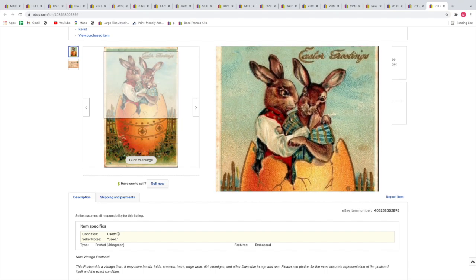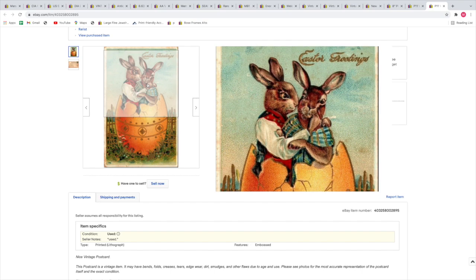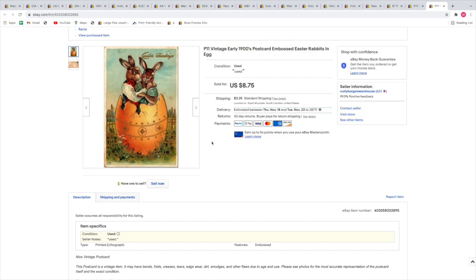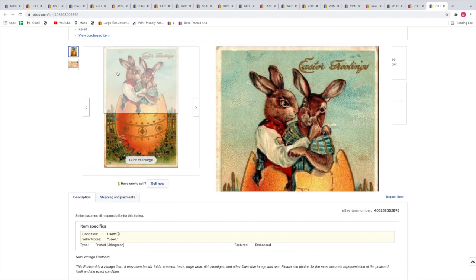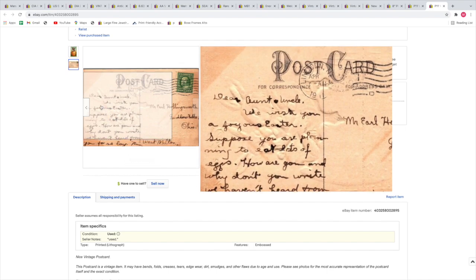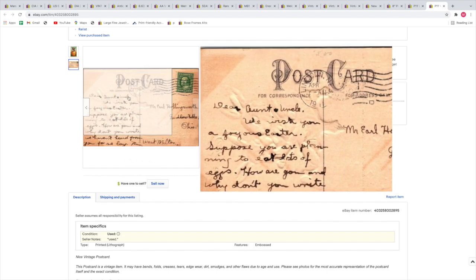Same as this one. These are two different buyers, but again, a rabbit, they're dressed up, they're hugging on each other, sitting in a broken egg. Just a cool old card. They paid for shipping on this one, so we brought in $8.75. Guys, anytime you can see these old vintage postcards, they're just super cool. If you get them, guys, please take the time, read the note. They can say some really neat things in here sometimes.